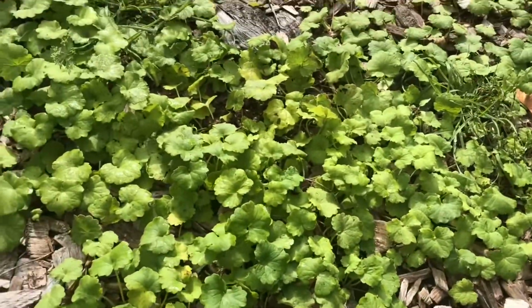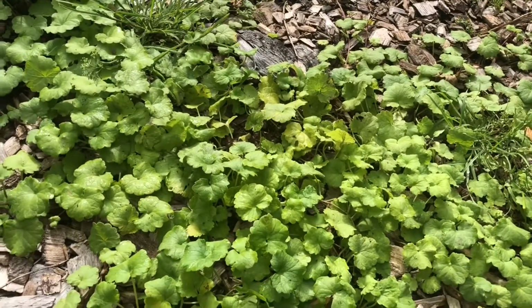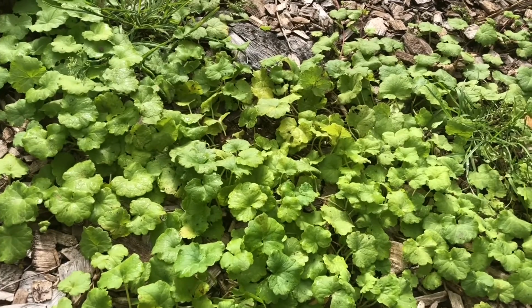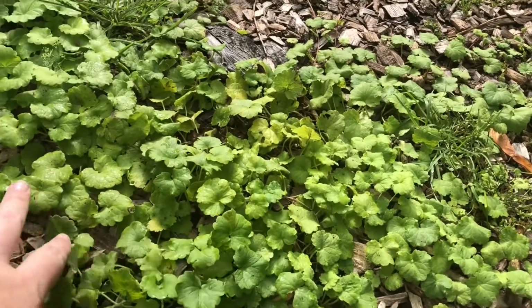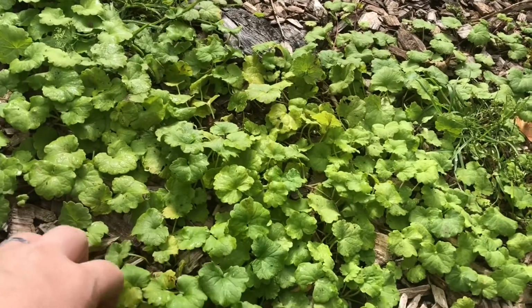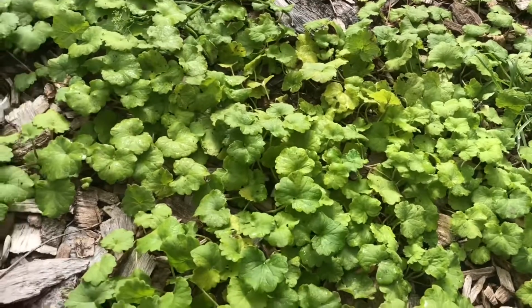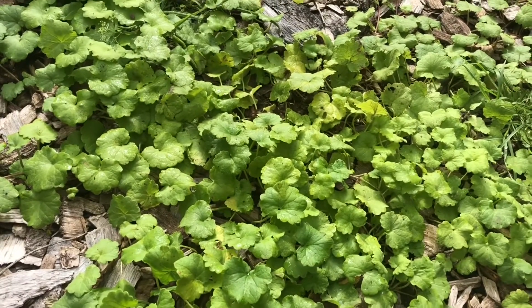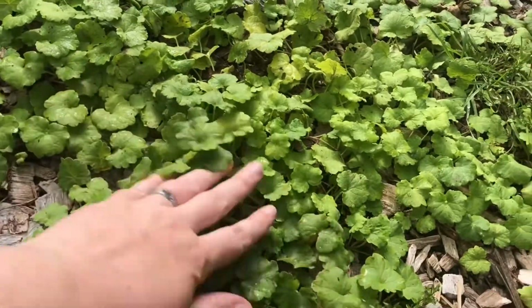Alright, so this is one that I really want to talk about because it is absolutely taken for granted and not understood by people. So this has a bunch of different names actually. Some people call it Creeping Charlie, which is not my preferred name because it sounds really derogatory. I prefer calling it ground ivy, or sometimes it's also called ale hoof, because they used to use this when they were brewing beer back in the day.